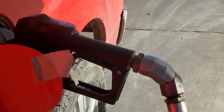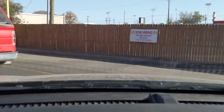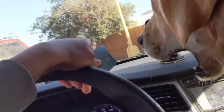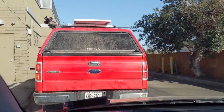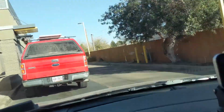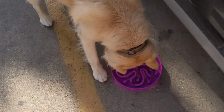A little gas stop. We are in the McDonald's drive-thru. I got some McDoubles and a fry, so Hudson's gonna have a couple bites of that. Of course, he's gonna have his regular dinner too. We still have an hour to drive to Big Bend, so we gotta find a campsite because it's already 3:30. Dinner in the McDonald's parking lot. Huh? Was it good?